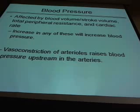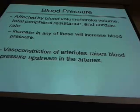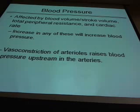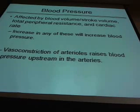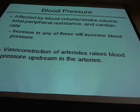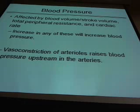Increased vascular flow, venous flow. So it's not a huge amount, but when your heart's beating in exercise, 70, 100, 120 beats a minute, even a few mils a beat, your stroke volume goes way up. The amount of blood pumped per minute goes way up. Increase in these will increase blood pressure. Vasoconstriction of arterioles raises blood pressure upstream of the arteries.